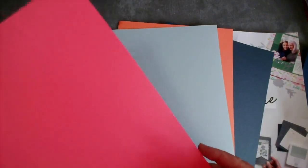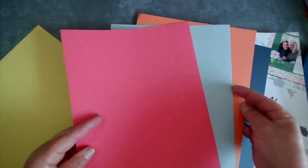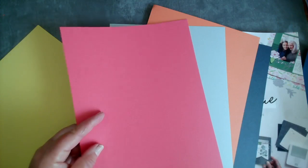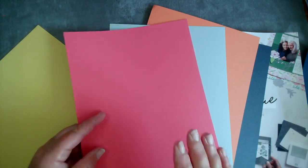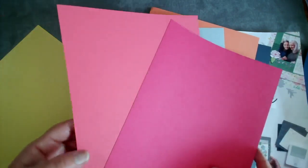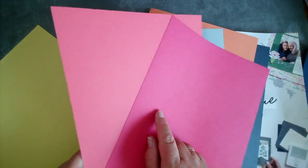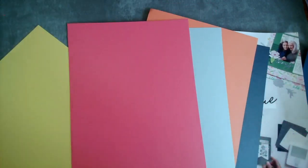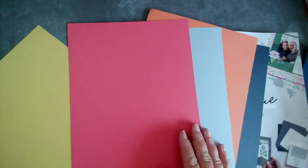Then we have Strawberry Slush. Now Strawberry Slush we had out a good few years ago. I can't remember, I think it must have also been an in colour at that time. So let me put that next to Melon Mambo. So this is Melon Mambo on the right and Strawberry Slush on the left. So a slightly softer, slightly more orange pink, I would say. I'm not going to get all the colours out to show you.